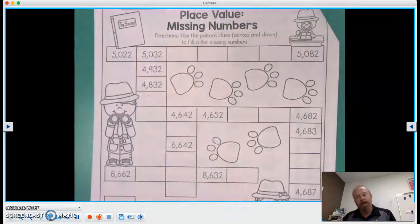Again, we're going to keep working on place value and we're going to fill in some missing numbers today. I like this one because it's kind of like a puzzle and I love puzzles. So when I look at this, sometimes we look at what needs to be changed. Sometimes we need to look at what's the same. We kind of talked about that in class a little bit the other day.